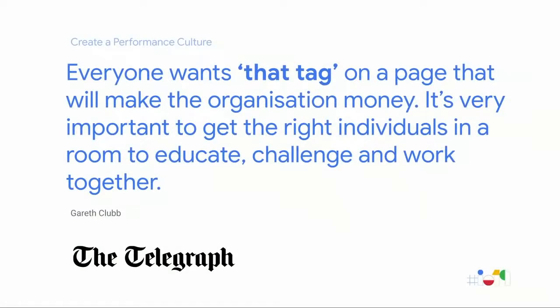So the Telegraph knew that improving the performance of third-party scripts would take time, and it benefits from installing a performance culture in your organization. They say that everybody wants that tag on their page that's going to make the organization money. And it's very important to get the individuals in a room to educate, challenge, and work together on this problem.